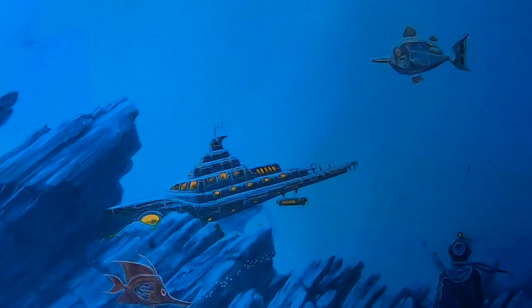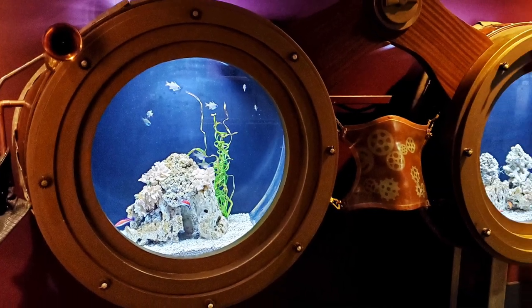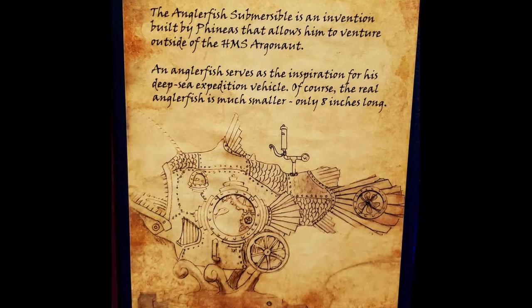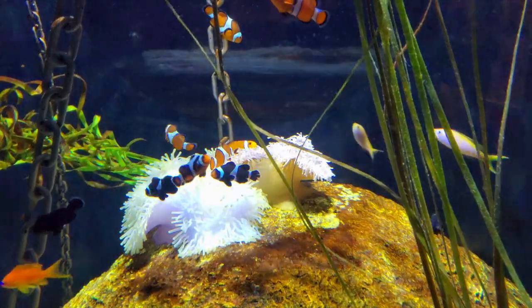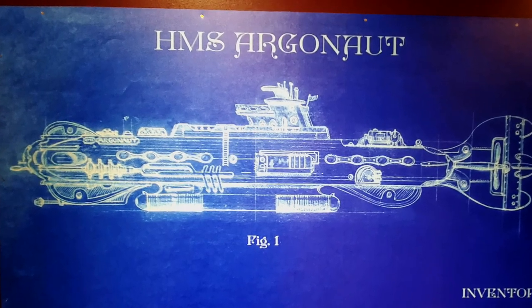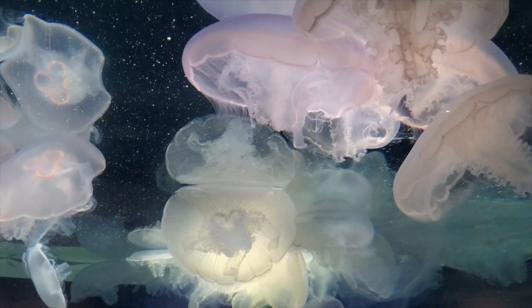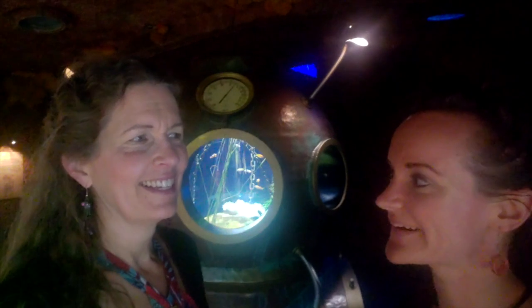World, yes, the HMS Argonaut. We're in a steampunk exhibit, an artistic installation. They have created a steampunk surrounding for sharing the wonders of the sea. Combining steampunk art with storytelling as well as science and actual real fish, and sound effects, they've created an incredible place to visit here at the aquarium.